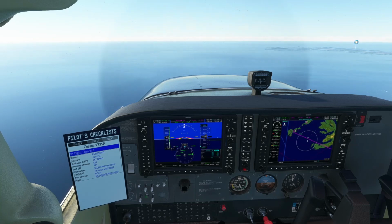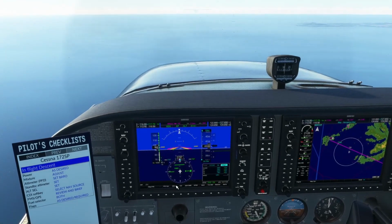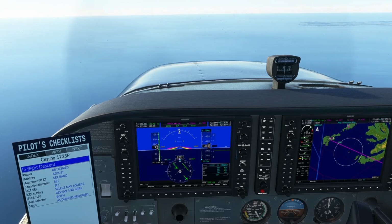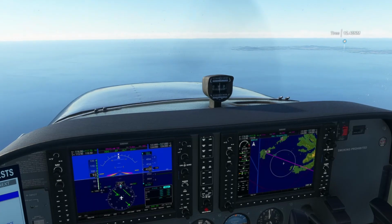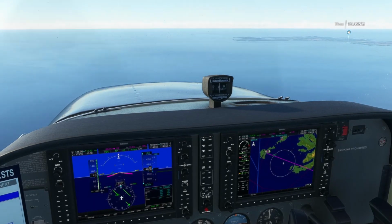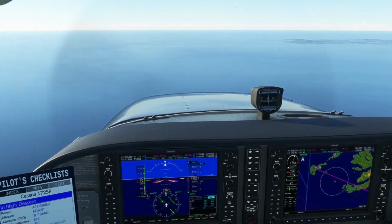050. Where are we here? Zoom in a bit. 050. There we are. And we can start coming down now. Put her in VS mode, let the autopilot bring us down. Come back on the throttle.